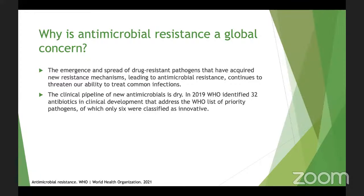So now we will come to the most important question that we have to ask ourselves: why is antimicrobial resistance considered a global concern? There are different reasons, and the WHO summarizes them in four points. First, the emergence and spread of drug-resistant pathogens that have acquired new resistance mechanisms continues to threaten our ability to treat common infections. Especially alarming is the rapid global spread of multi- and pan-resistant bacteria, sometimes called superbugs, that cause infections not treatable with existing antimicrobial medicines, such as antibiotics. So this is the first reason.